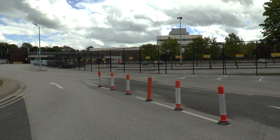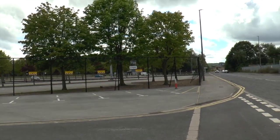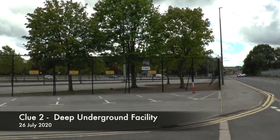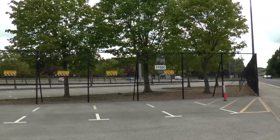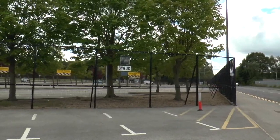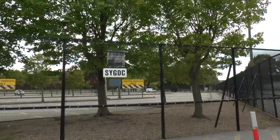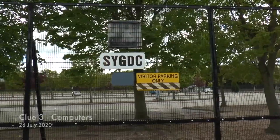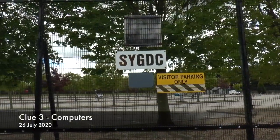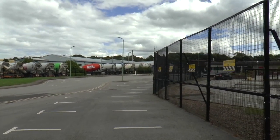I have heard somewhere that there's a lot of records in this facility, and it's got an underground facility that's air cooled. Nothing wrong with that, nothing sinister. You know, some things need to be air cooled, don't they? Like computers. Visitor parking only. So this is a visiting area. So let's pay a visit.